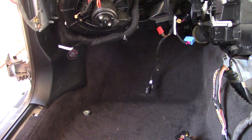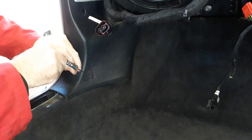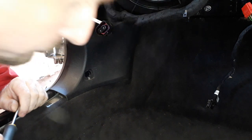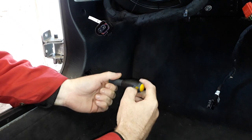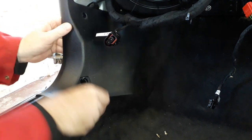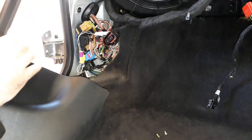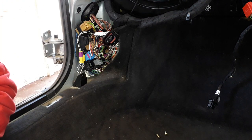Right, let's remove this plastic panel. There's a plastic cover here that just pops off. And there's a Phillips screw inside. And there's one up here. With the screws removed, this panel should pull away. Well, another rat's nest of cabling.